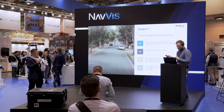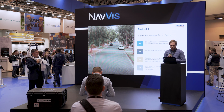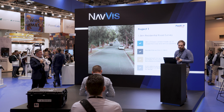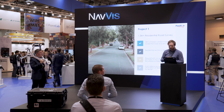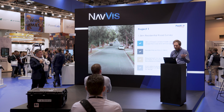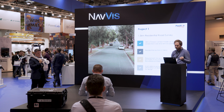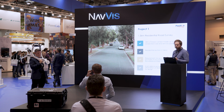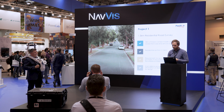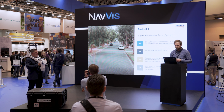So, getting on to a couple of these projects. The first one, in this particular case, the customer was looking for a solution to assist with a project that consisted of about 3 kilometers of linear corridor. The corridor was made up of residential road and service pipeline, and the requirement was to produce a full as-is condition survey from boundary to boundary that would be used as a reference state in a dilapidation survey.